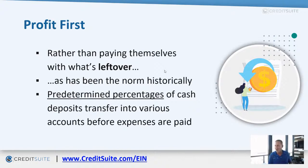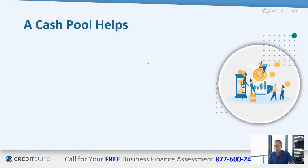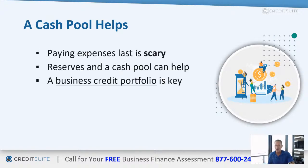It could be 10. It could be 5. You could start small like we did at 5 and increase it, but you've got to determine what percentage you're going to set aside. And then you've got to start setting that money aside. Now, look, it's going to be scary because putting money aside for profit before you pay bills freaks a lot of people out.